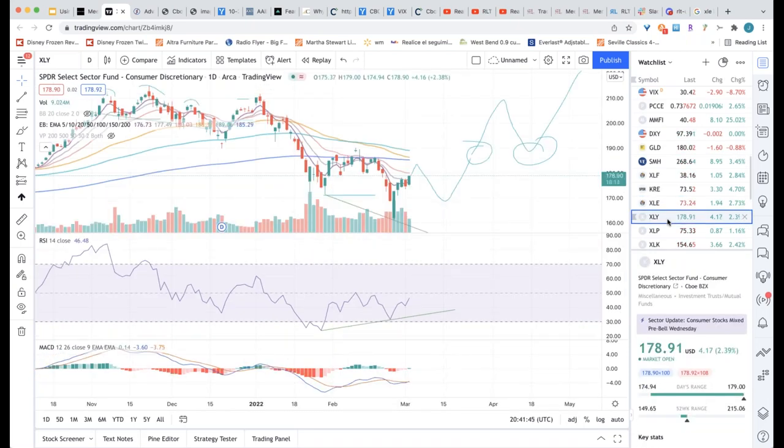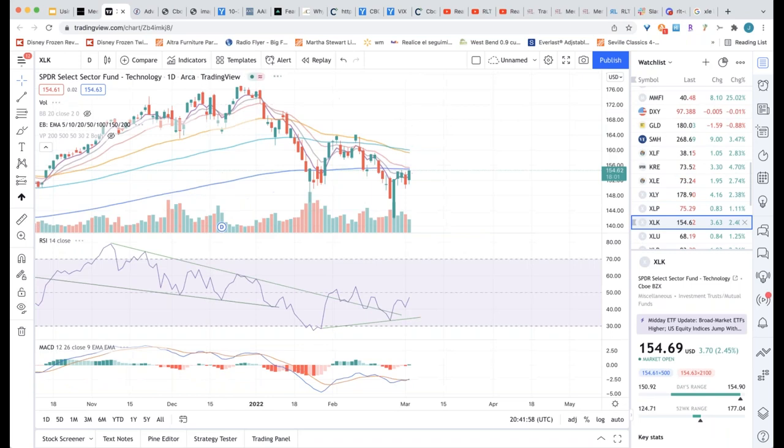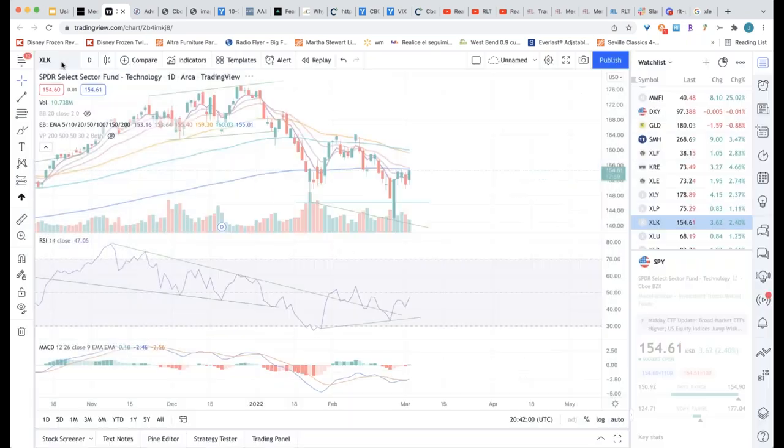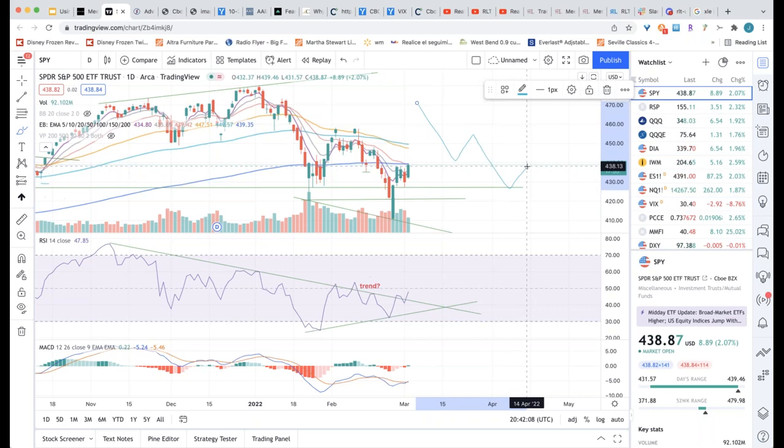So if we dig into these individual different sectors here, whether it be consumer discretionary, XLY, or the Spider Select Fund for Consumer Staples, XLP, we can see here that the charts are not the same. Let's pull up a chart once again here of the S&P and just take a quick gander at the shape that we're seeing here, right? Generally speaking, we have a market that is moving like that. It is in a downtrend, making lower highs and lower lows.